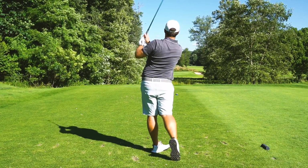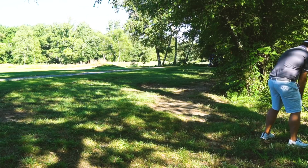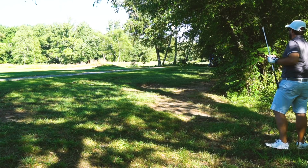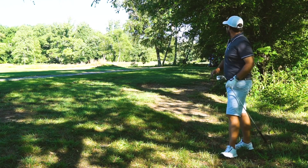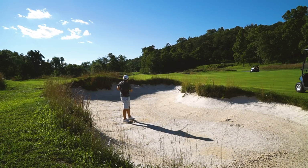And as soon as you lose the confidence, or as soon as you hit one in the hazard or whatever, all of a sudden you're just holding on for dear life and you're playing defense for the rest of the round. And that was me on the back nine. You're seeing all the trouble, you're seeing all the things that can go wrong, and things just kind of balloon on you. Things start to move quickly.